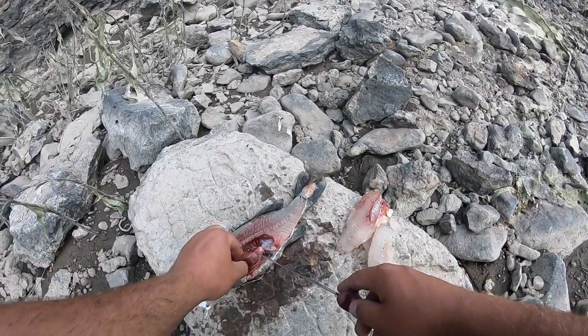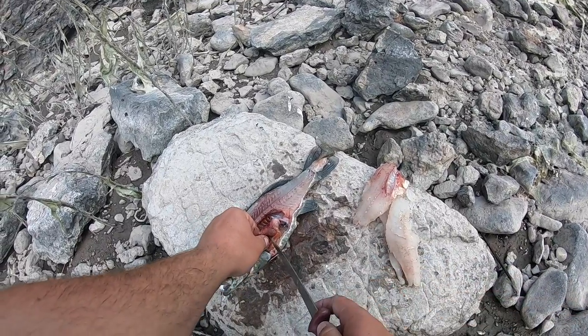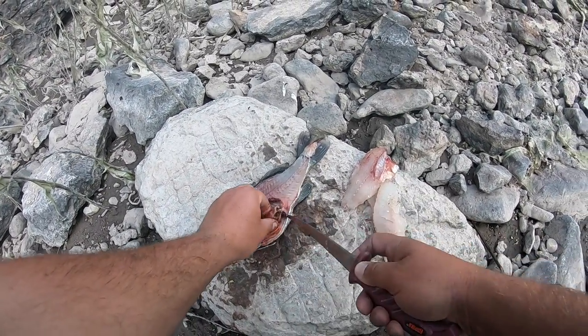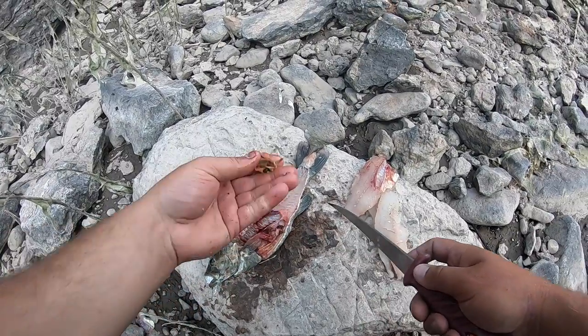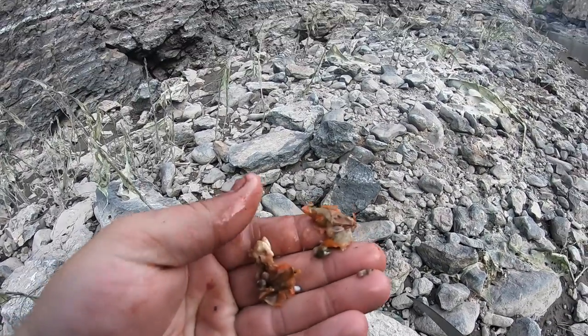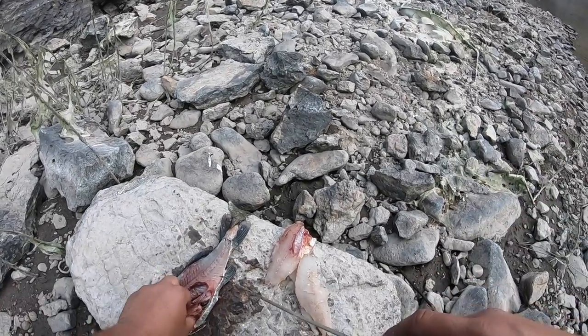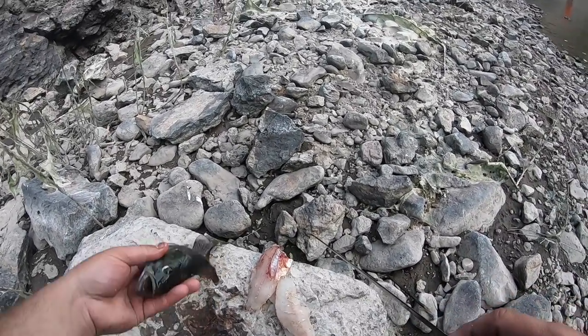Let's see what this guy's been eating. Okay, this guy has something in his stomach. Let's see. Oh, crawdads. Little crawdad claws. So yeah, I'm thinking next time we come here, we throw tube jigs. Yeah, something that mimics a crawdad.